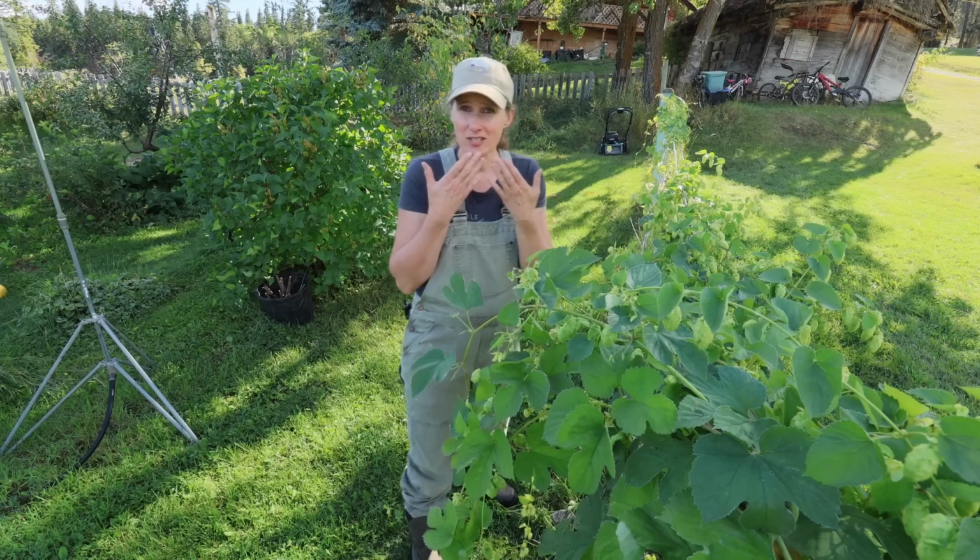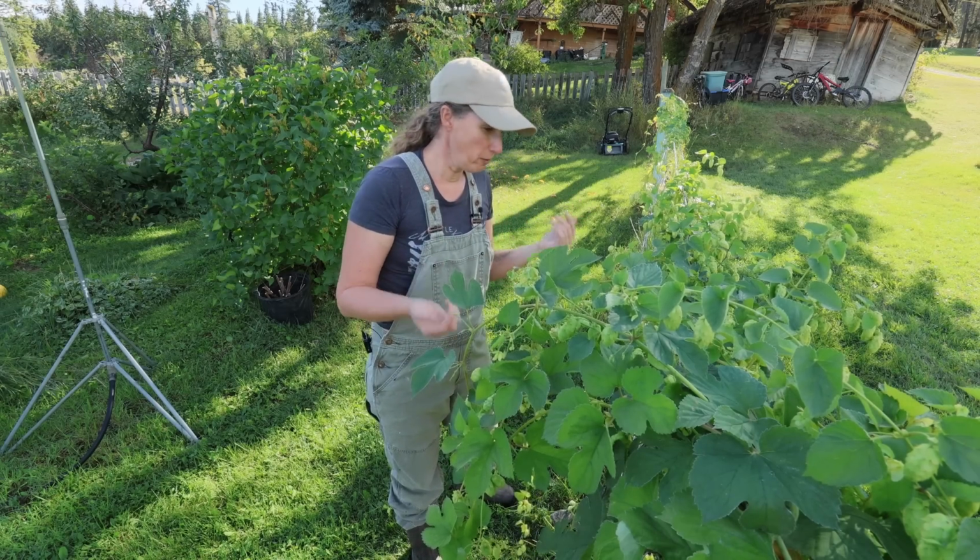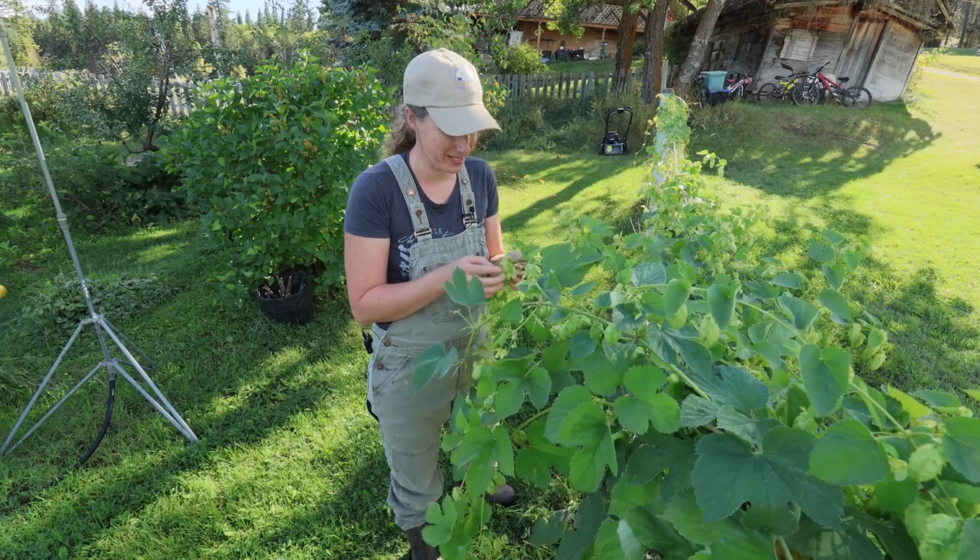Oh, the smell of this, I just love it. I don't know why I've never come over here and actually smelled these before, but they smell so good.